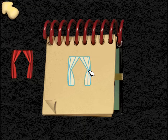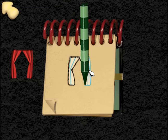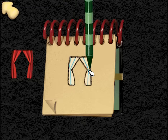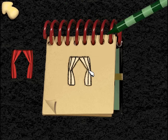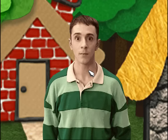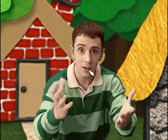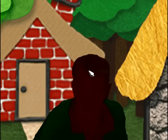Look at that! Those shapes go together to make the clue. You are good. Curtains are draped to the side, like this and this, with some folds. Remember? That was the last clue we found. You know, we finished our last clue. Hey, we have all three clues. Do you know what this means? We're ready for our thinking chair. Let's go.